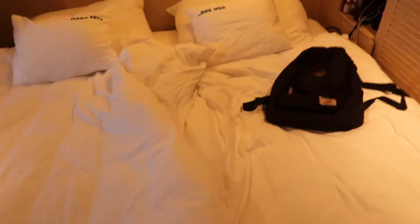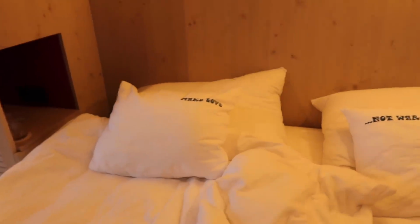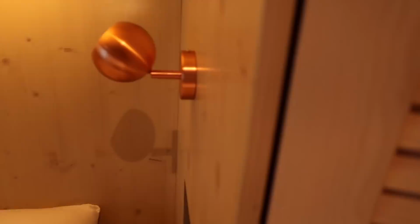I also quite like this, the fact that you get two duvets, so no squabbling for the duvet if you're sharing the bed. And it says, make love, not war. And there's all these cool little touches in here, like this. The lamps are really cool. And then this thing, this jellyfish. Then up here you've got this guy, cool vase. And another bedside table on this side. What are the books here? Oh, that's handy.